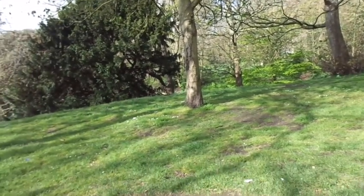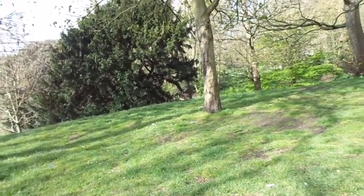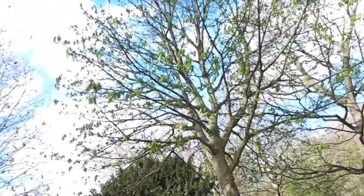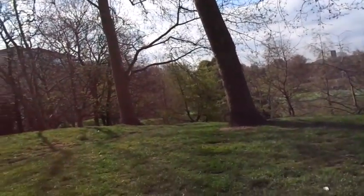And these trees look quite deep buried, and these are probably put up when they landscaped the park.